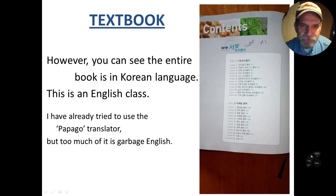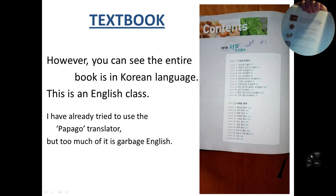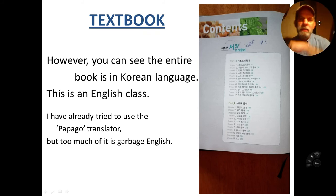Problem with this, however, you can see the entire book. Pick any page. Can you read it? Let's see, how close can we get? There you go. Can you read it? You can see the entire textbook is all Korean language. Do you speak Korean? Well, probably some. Can you read? Do you have a lot of Korean vocabulary? This is an English class, not a Korean one.